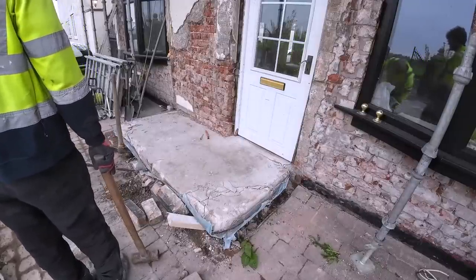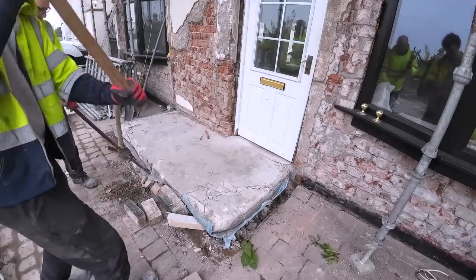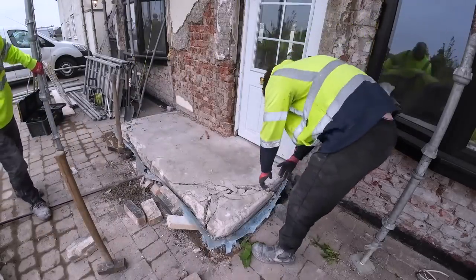Pull the bar, snapping for some reason. Right, we'll just pile it on the drive. It gets to the head, you know.